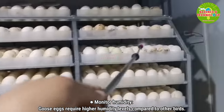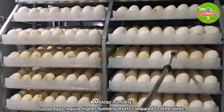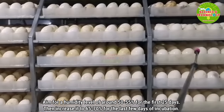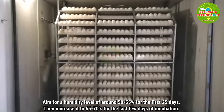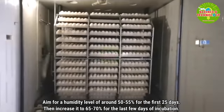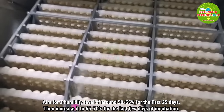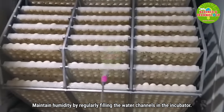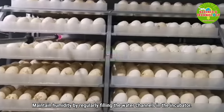Monitor humidity. Goose eggs require higher humidity levels compared to other birds. Aim for a humidity level of around 50 to 55% for the first 25 days. Then increase it to 65 to 70% for the last few days of incubation. Maintain humidity by regularly filling the water channels in the incubator.